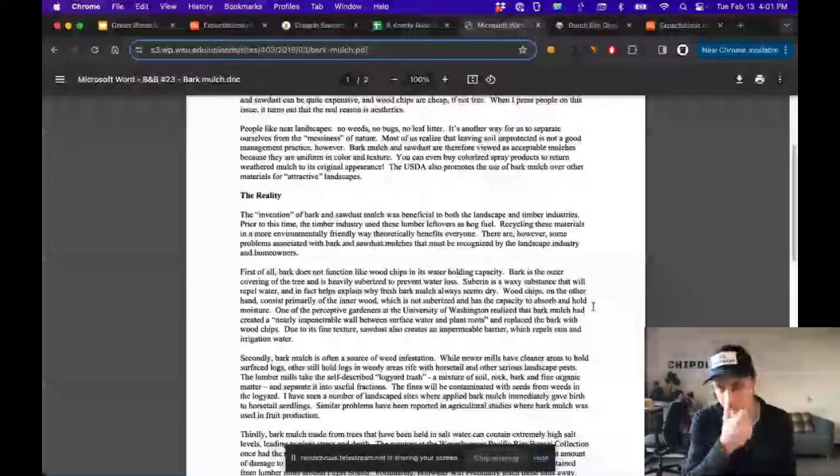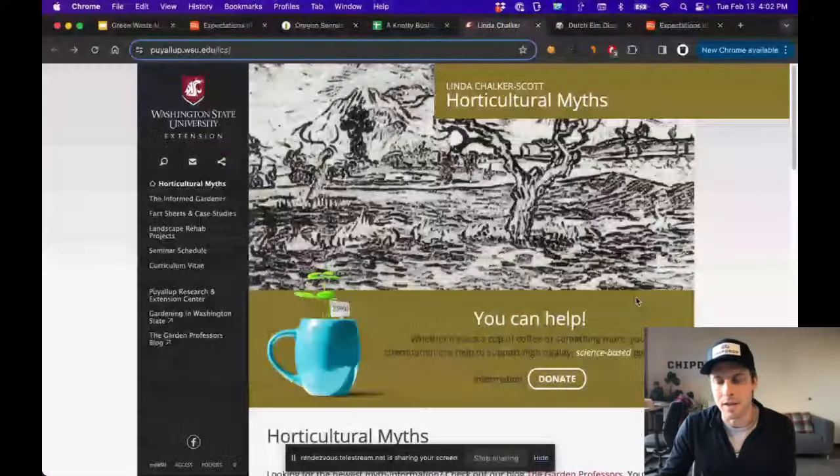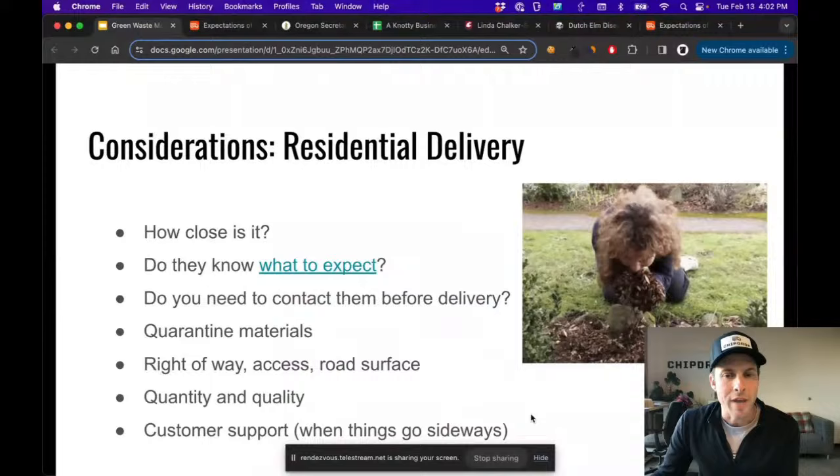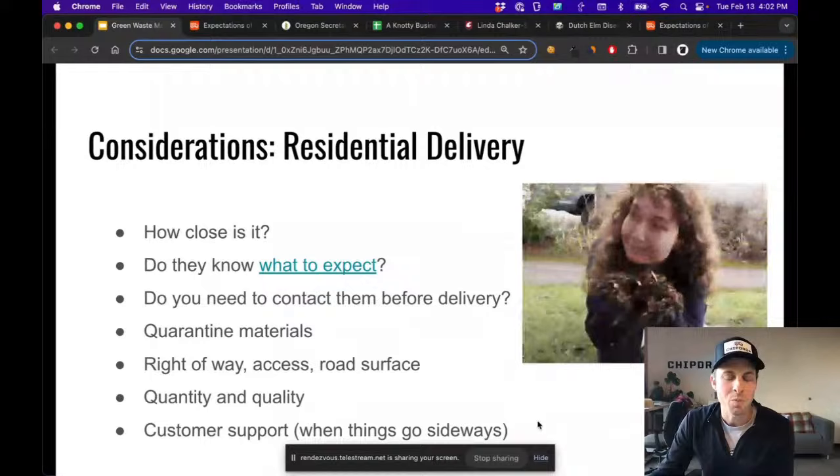We'll add a link to some of these sites at the end of the presentation so you can go back and find them. But yeah, they're cool articles you can share with your clients or with folks who are talking with you about wood chips. So yeah, I went off on a little bit of a tangent there, but the wood chips that are in the back of your truck are a hugely valuable resource.